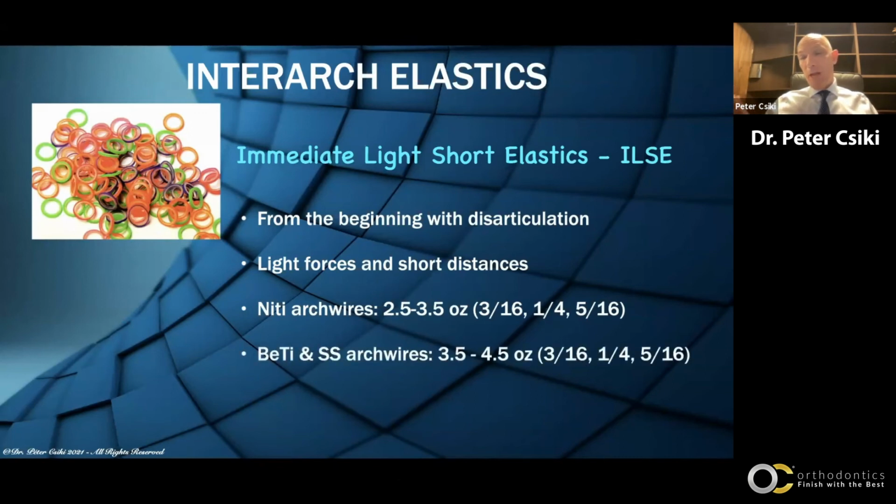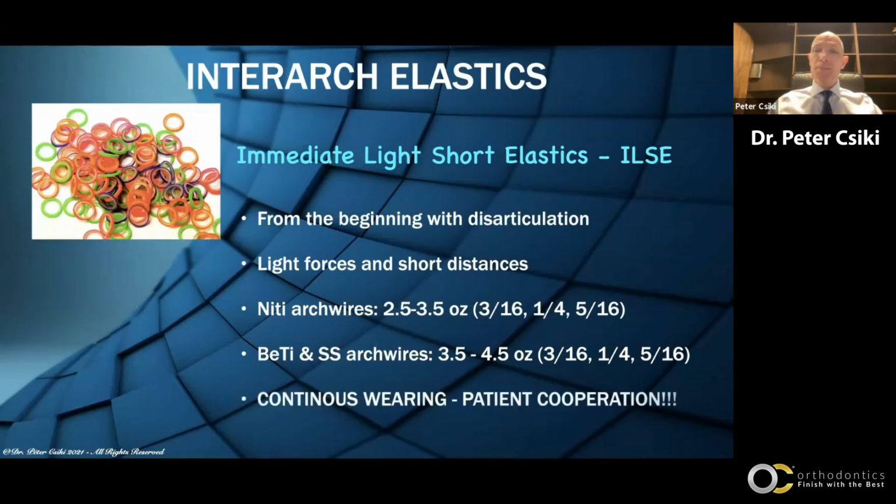With the nickel titanium arch wires, we use 2.5, 3.5, so we call them light and medium elastics. Obviously, the diameter depends on what teeth we use them, but usually we use 3/16 elastics for class 2, class 3 correction, and also for triangle elastics, and we use 5/16 light elastics always for the rainbow elastics to avoid the root resorption on the front teeth. With the beta titanium and stainless steel arch wires we use 3.5, 4.5 ounce elastics.